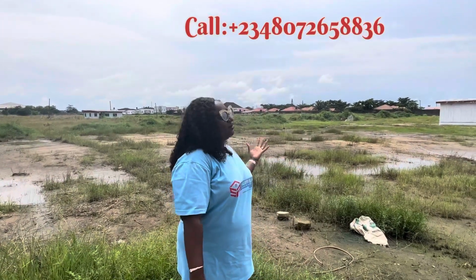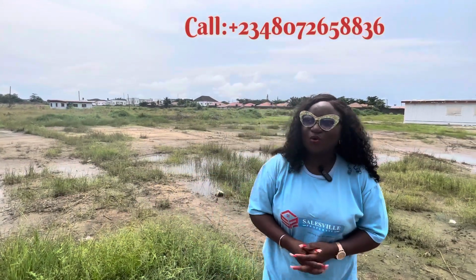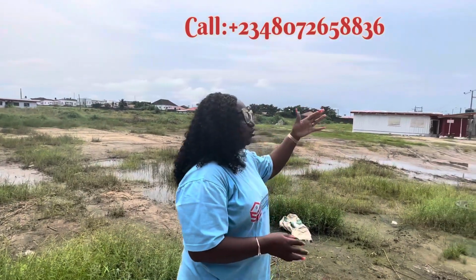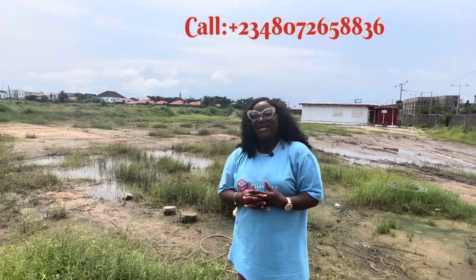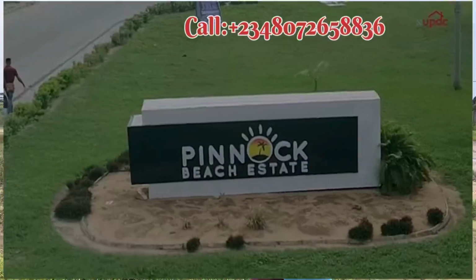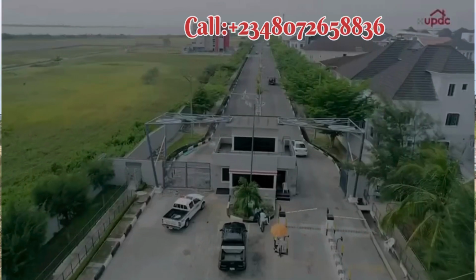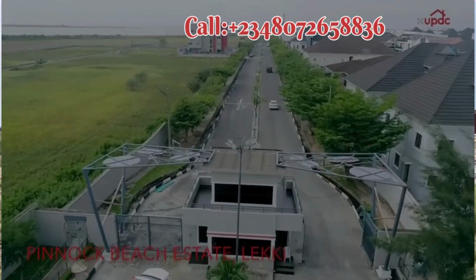This is Hampshire Estates on Monastery Road in Sangotedo, Lekki, Lagos, Nigeria. It's opposite Diamond Estate. So if you've been looking for property that you want to invest in on Monastery Road, yes, this is facing the third road on Monastery Road. If you've been to Pinnock Beach Estate, we want to replicate Pinnock Beach Estate in Hampshire Estate on Monastery Road. So this is 5 hectares of land.